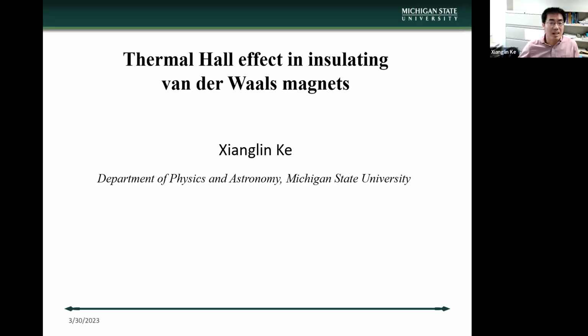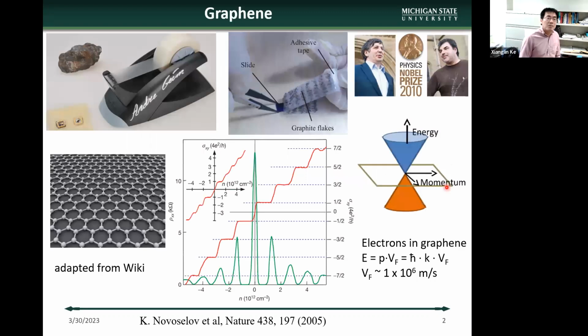And so, as just mentioned, today I would like to talk about some of our recent results on the thermal Hall effect in insulating van der Waals magnets. When we talk about van der Waals material, I guess the first material that usually comes to our mind is graphene, right? Thanks to the weak van der Waals force between the layers, one can very easily exfoliate graphite into monolayer graphene just using Scotch tape, right?